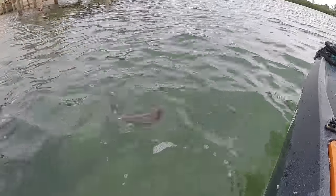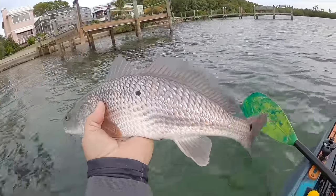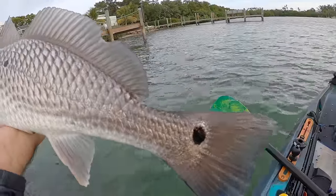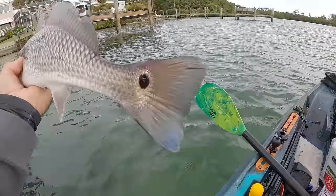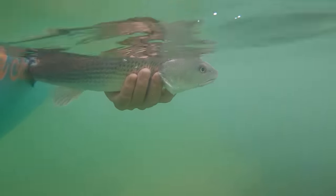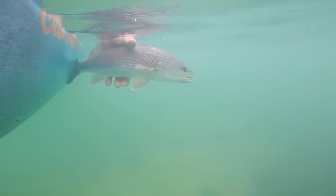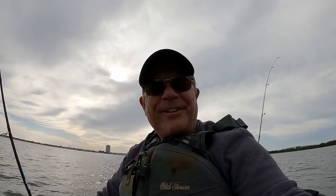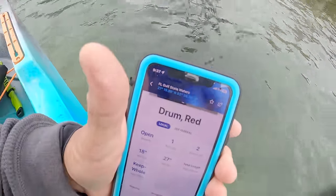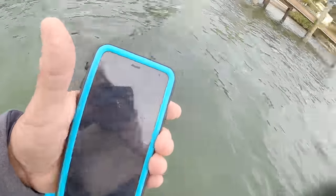Nice, got us a nice little red, like the second cast. Put that little guy on the Magic Angler paddle. He's 17 inches. Look, he's got a spot on his side and one on his tail. Got one on this side back here. Pretty blue tail. All right, let's let this guy go. Nice, got us a little redfish, baby. Woohoo! All right, so I can never remember the regulation on redfish. They have to be at least 18 to 27 inches, and it looks like I can keep one. So yeah, that guy was a little small.